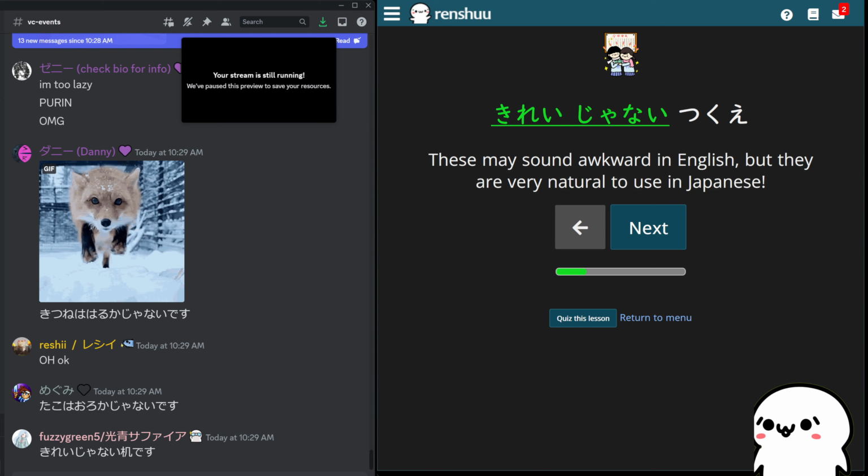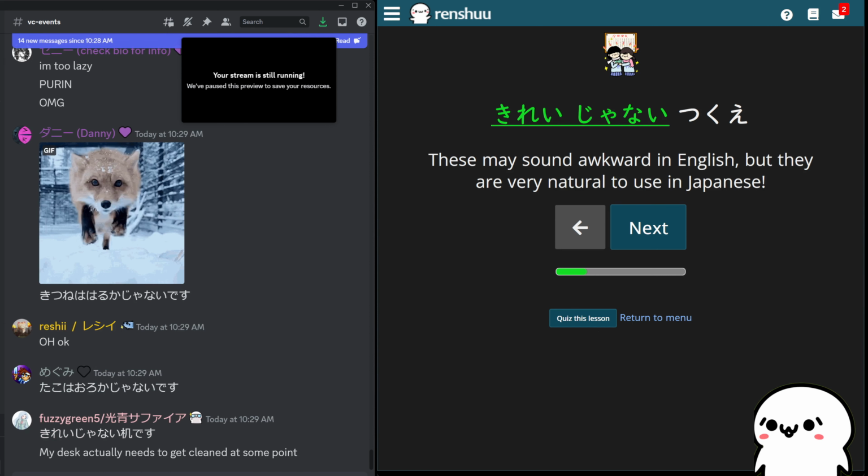Fuzzy's talking about a desk that's not clean. Kirei janai desu. Kirei janai tsukue desu. Megumi's talking about an octopus. Octopuses are considered very intelligent. Oroka janai desu.